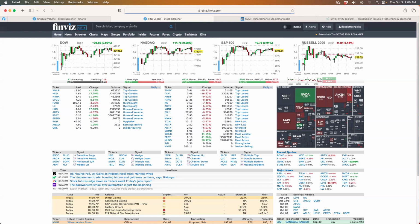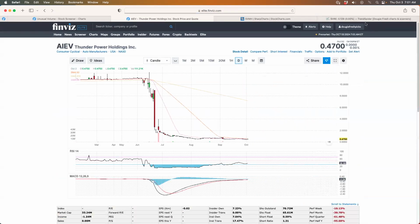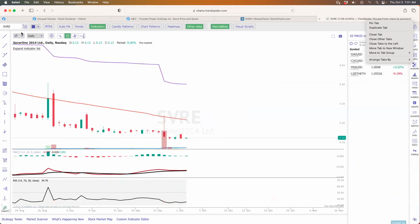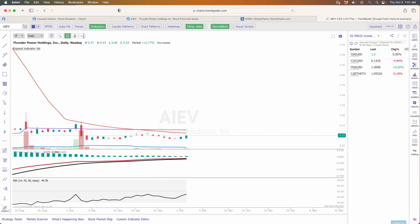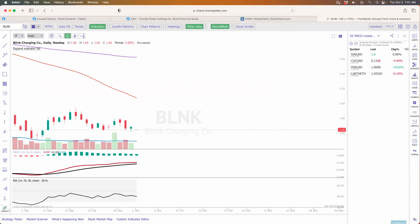AIEV, I like that one right there. Let's see if it's doing anything this morning. But I know it was setting up. We were going through it. It was on the list, and this was my pet rock before. And let's see what it looks like. It was moving yesterday. It was up to 53 cents. And it looks really good right there, that AIEV. So let's keep our eye on that bad boy again. I know we've looked at it a lot, but let's keep looking at it right now.